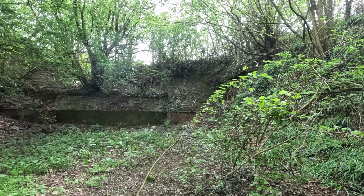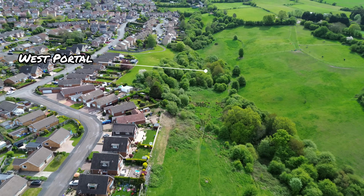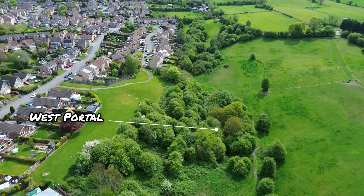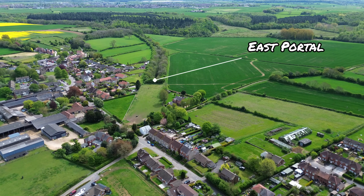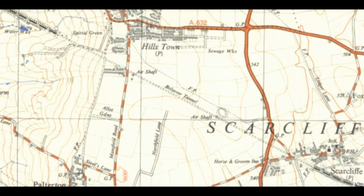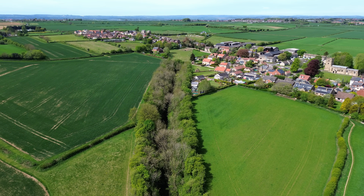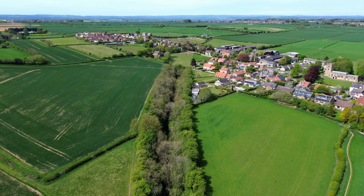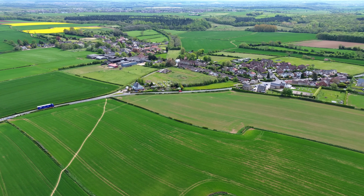Just a few more details before we leave the tunnel. So I mentioned the tunnel was double track, didn't I? It was 2,624 yards, so about 1.5 miles. So that's a decent length tunnel, that. It was in the 1960s that they did the infilling. So we've seen where the west portal was located. There are reports of 3 shafts along the length of the 1.5 mile long tunnel, but we only see 2 annotated on maps. And these are the ones that we know the locations of, roughly. The third appears to be a bit of a mystery, if it even existed, but it was understood to be close to the village of Scarcliffe.